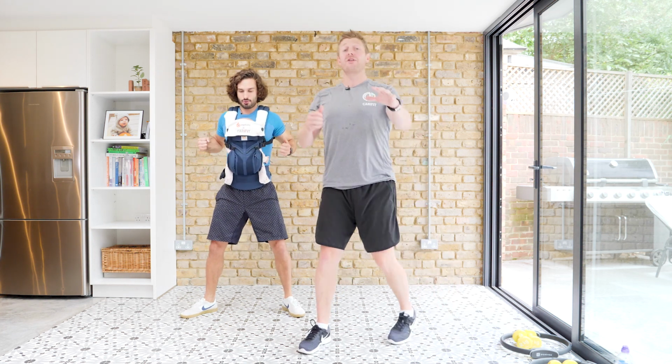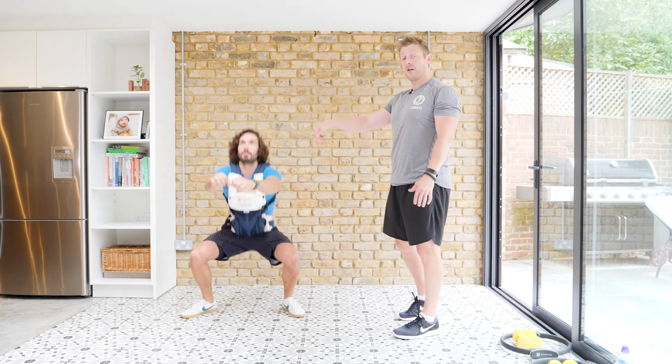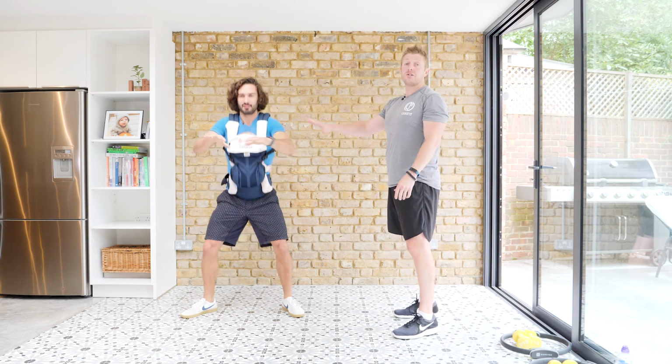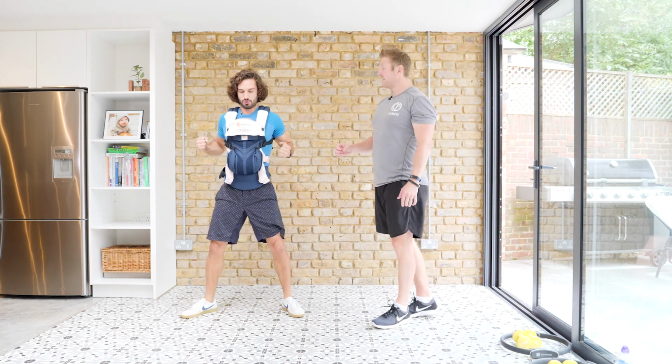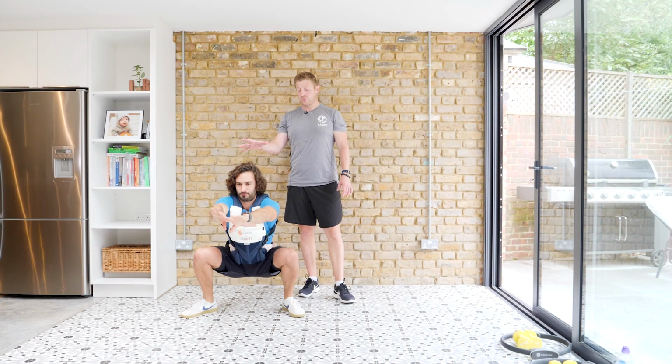Now, all of our CARiFiT workouts are endlessly progressive. So if you want to make this move tougher, grab a little set of dumbbells, 1 kilo, 2 kilo, or 2 cans of baked beans, anything to add a bit of resistance. But what you're trying to do here is really squeeze those shoulder blades together.